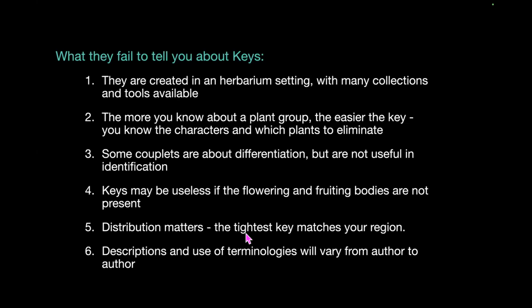So they're created in an herbarium using a dissection microscope and using a stack of specimens. That's very different from the life that the rest of us lead. I don't have a great dissection scope. I've got one, but especially out in the field, I don't have one. I've got my hand lens and that's it.